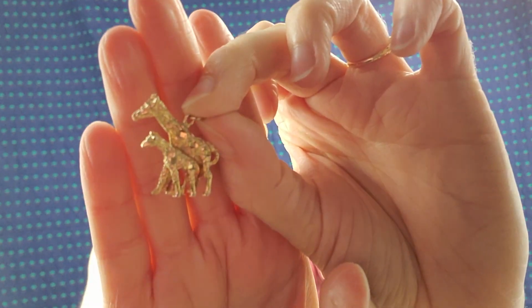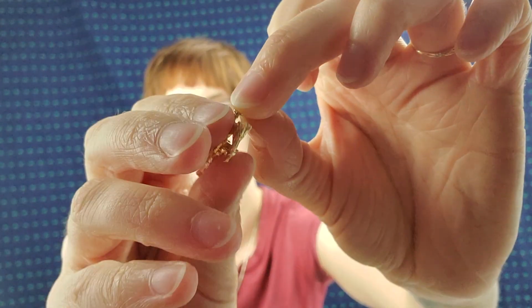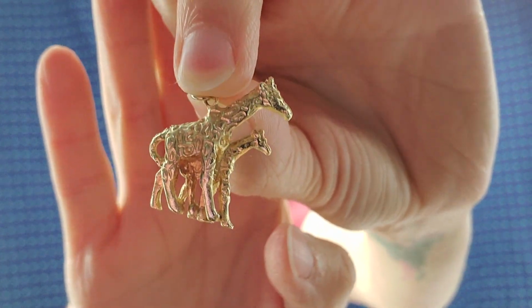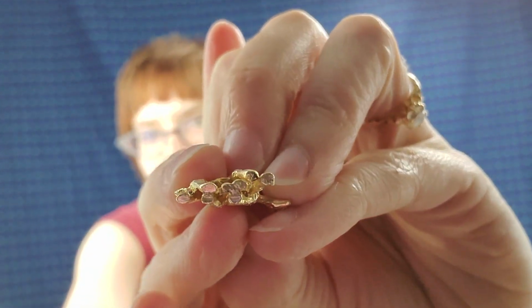And then I thought, so this I grabbed also the second time I went to that estate sale. And I was hoping that it would be solid gold. But I took it to my jeweler who tested it for me, and turns out it is gold plated. So not solid gold, but that's fine. I think it's still cute. A mother giraffe and her baby giraffe.